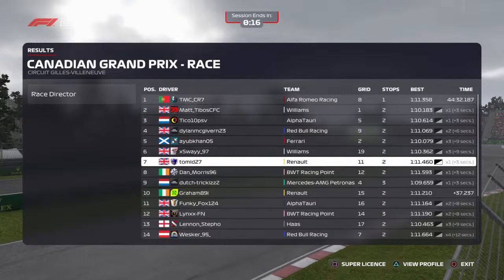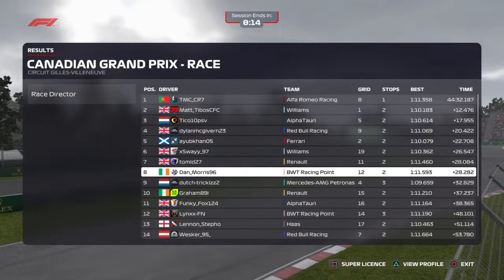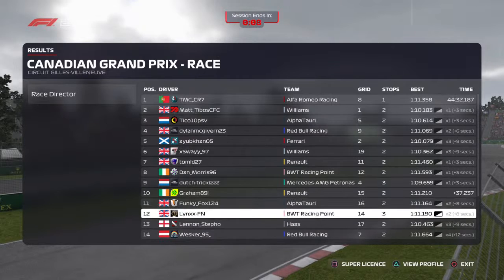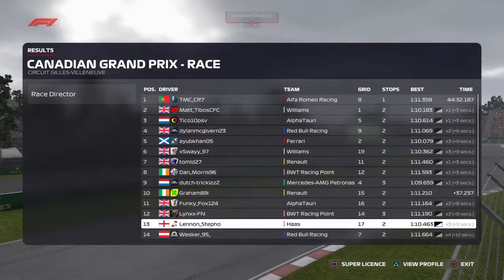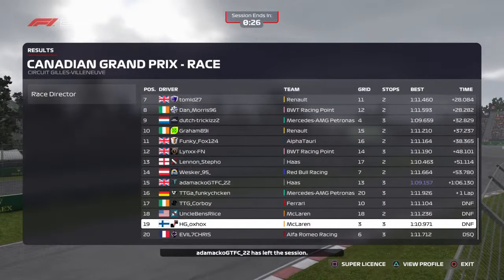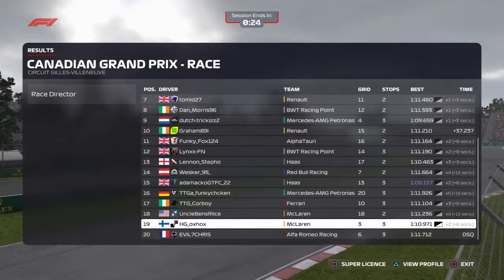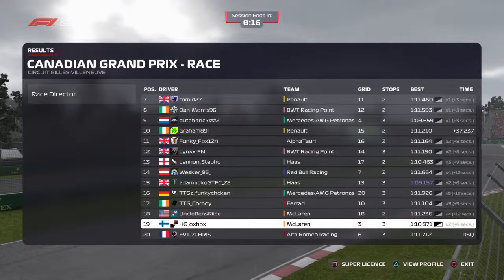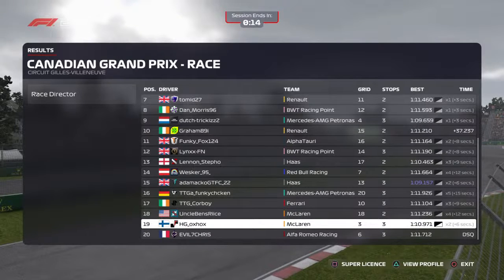Tom Duval is 7th, just held off Dan Morris there. Great drive from Dan on those very, very old medium tyres at the end. Dutch Tricks in P9 and Graham P10. And then Funky Fox on debut P11, with Lynx, Lennon, Wesker, Adamako and Funky Chicken rounding out the finishers, with Callboy, Uncle Ben's Rice, Ox Hawks the retirements, and Evil Chris racks up one too many penalties, unfortunately. Could have been a great race for him. That great qualifying just unravelled for him, unfortunately, and he was disqualified in that one.